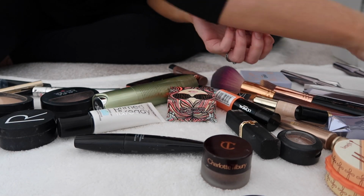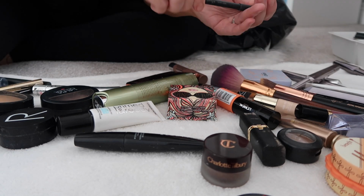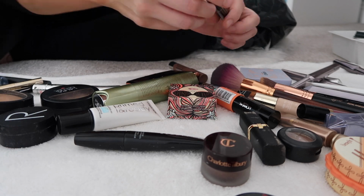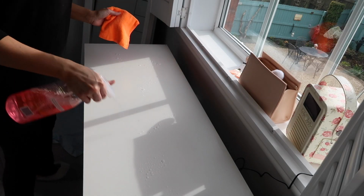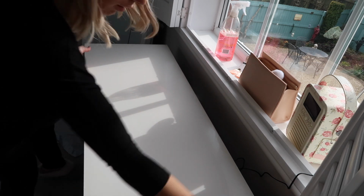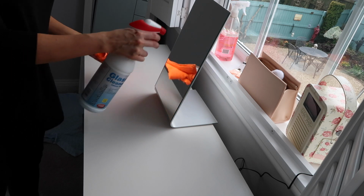So I'm almost done organising my makeup and the things that I want to keep for myself. Once I've done that, I'm going to clean my dressing table, which is an IKEA Malm dressing table. It's very old, quite ruined now, but I just want to keep it for a little while longer because I'm going to be upcycling a table soon, which I'm going to use in this room. But for now, this will do.